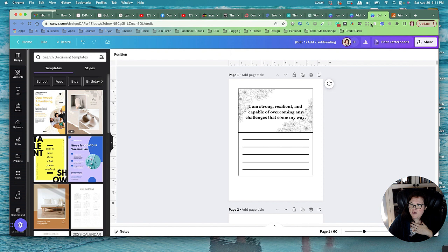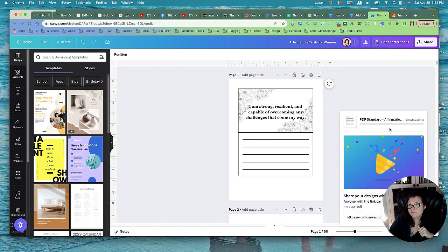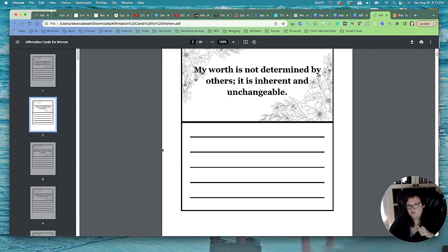And then what you would do next, once all the cards are done, we would call this affirmation cards for women. And we go to share, and we go download, and then we go to PDF standard, and then download. And it would download the PDF, and we would upload this PDF to Etsy once we list the product. And I actually have a video where I list printables to Etsy using Sell Samurai. So you might want to check that out if you don't know how to list to Etsy.